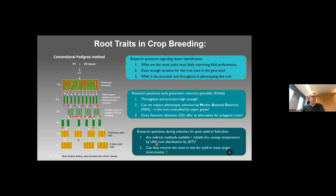And then the research questions here, when we have somewhat larger plots, we can ask, can we really phenotype root traits either directly or more likely indirectly? Indirect would be, for example, by imaging of canopy temperature, or other indirect traits.